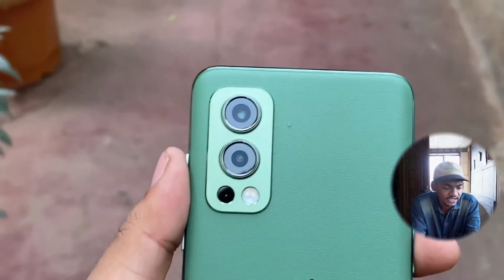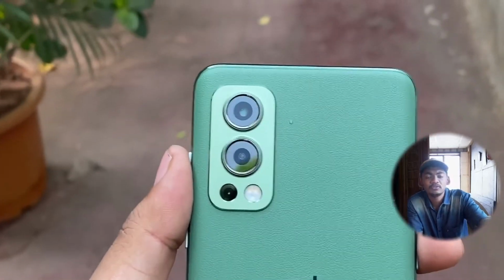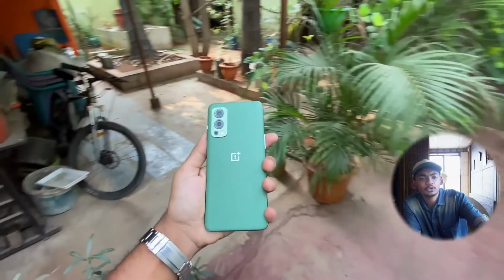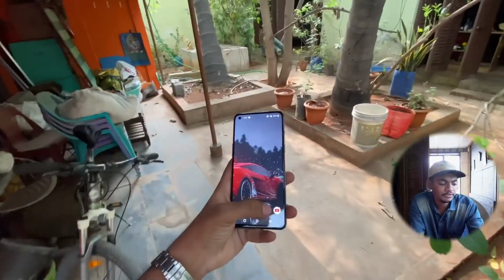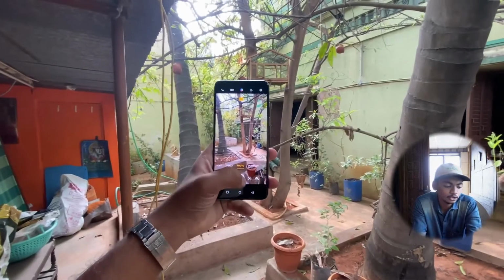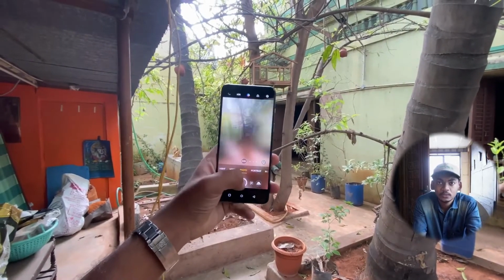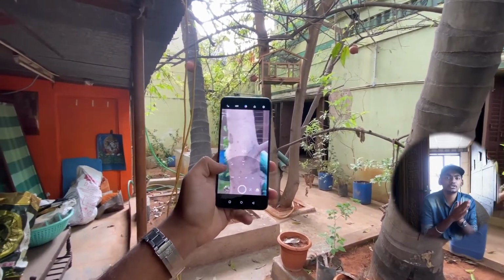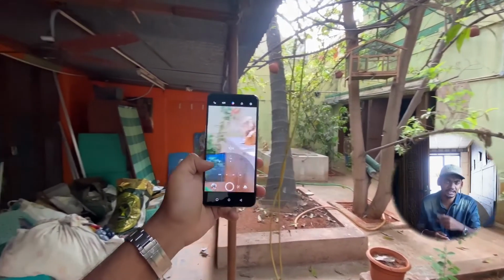Next up, a good thing about this is the cameras, ladies and gentlemen. As also told before, it has 3 sets of cameras: one is the main camera, a telephoto, and a wide camera. Well, the 50 megapixel main, an 8 megapixel ultra wide, and a 2 megapixel mono camera. Well, it's good for taking photos, but there are some bad things also. More on that later, ladies and gentlemen.